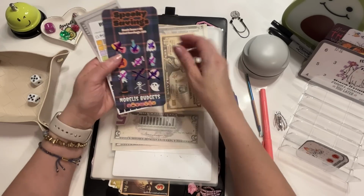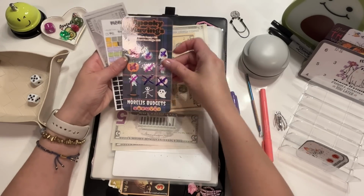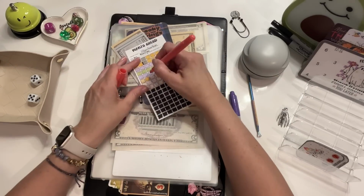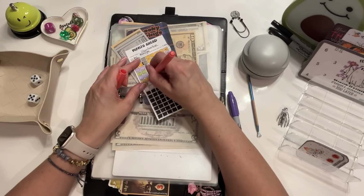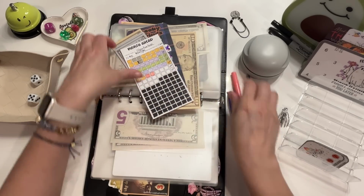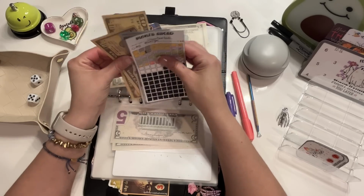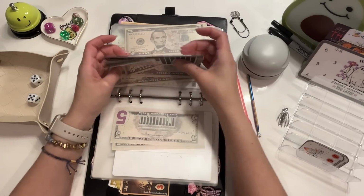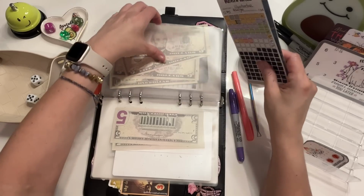We saved $10 more in my friend Nori's challenge. So let's go ahead and color in 2 more squares here for my software. We're getting really close on this one. I'm excited to get this one finished. And let's put that in here. So now we have 220. And I think the goal on this one is 300.